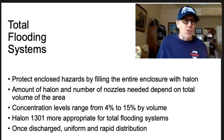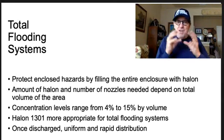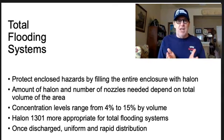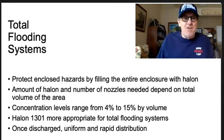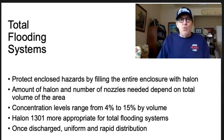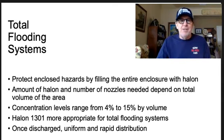So then we have total flooding systems, and these protect enclosed hazards by filling the entire enclosure with Halon. And this is more common. The concentration levels are 4 to 15% by volume. Halon 1301 is the preferred product, and it's discharged in a uniform and rapid distribution.